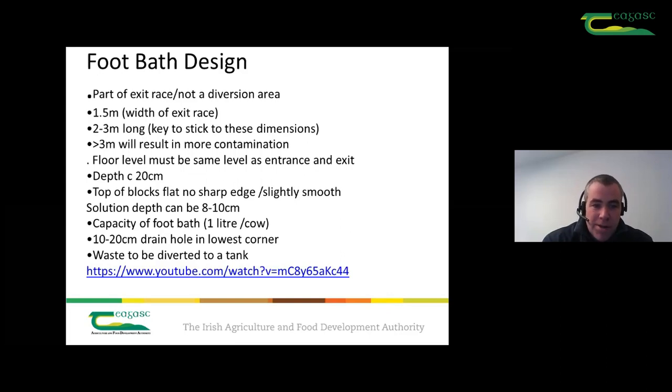There should be no sharp edges, and it's above the ground. And the main thing is, if you need a lot of cows in it, you can make it wider, not longer. So make the footbath wider to allow for the capacity for the solution in it.